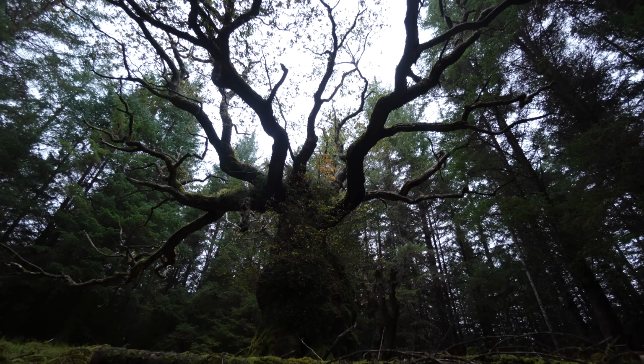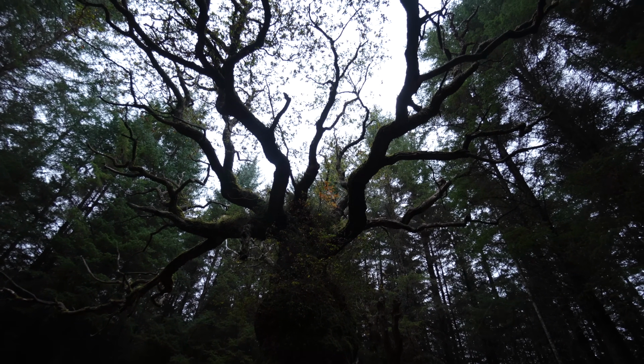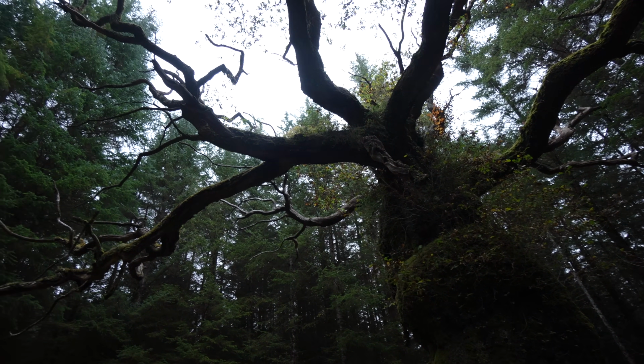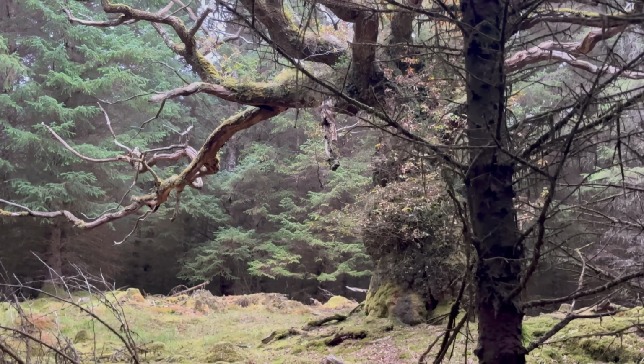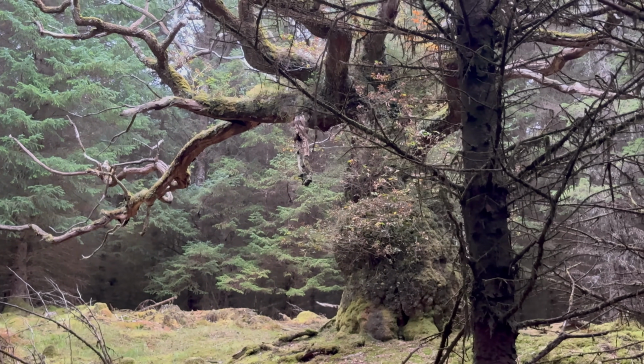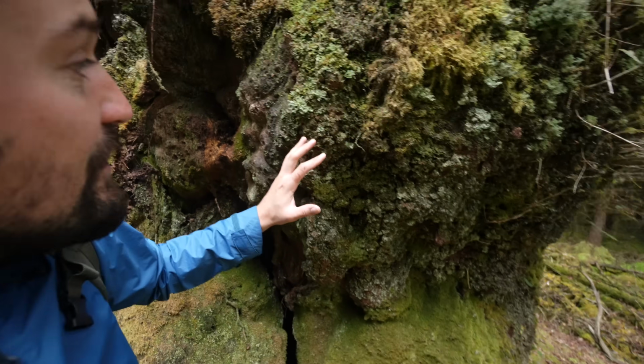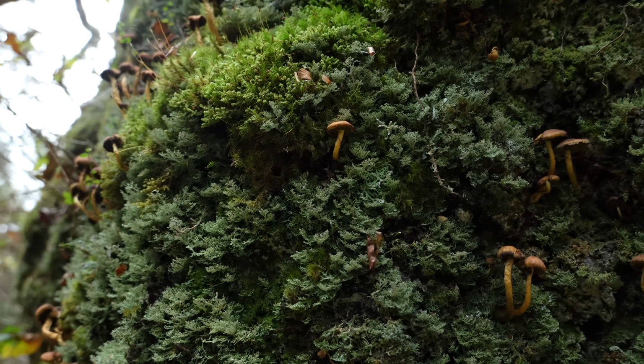As a standalone thing, if you take away all of these conifers, this tree's just incredible. I mean, it is such a huge tree. I don't even know what the diameter is on this thing, but it's going to be incredible. And like the layers of life on it, just look at the intricacies of the wood, look at the layers of lichens and mosses.